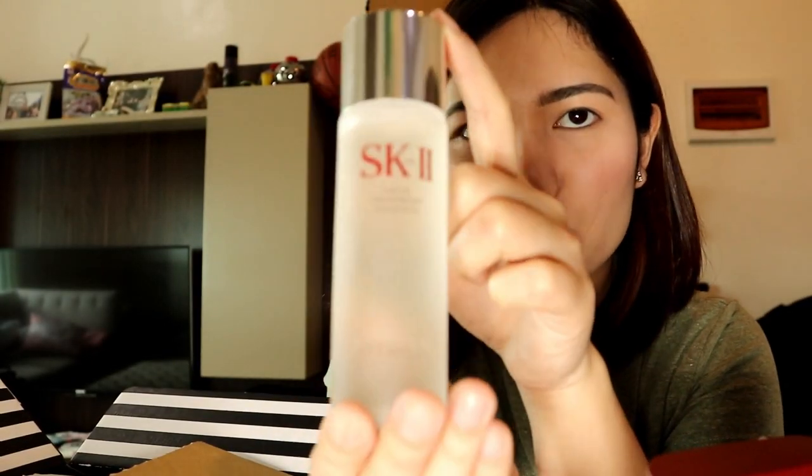And ito pinaka-love ko. This one is the facial treatment essence. Ito talaga yung miracle water ng SK2. And in my other video as well, I will review these SK2 products. The essence, the mask, and the clear lotion. Kung ano ba talaga yung effects sa face ko. And if talaga effective siya, bakit siya ganun kamahal? And bakit siya luxury skincare product ng Japan? So yeah, stay tuned and just watch that video regarding SK2 and kung ano talaga yung effect ng product na to sa skin ko. Ayun.